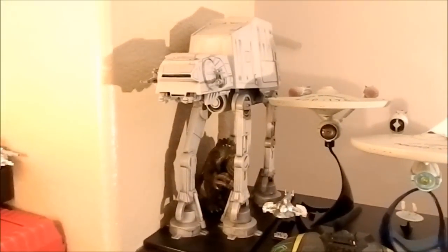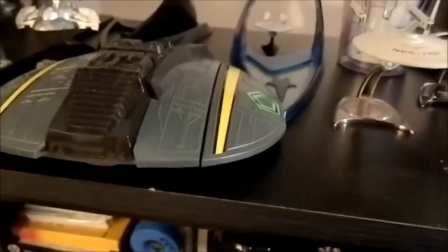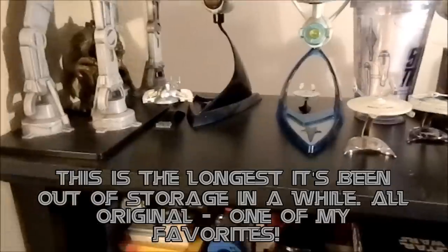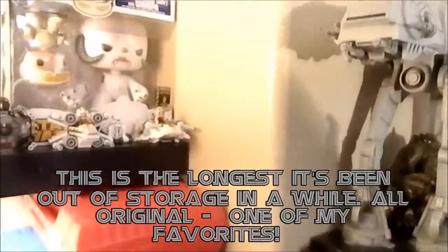This is the Star Wars miniature game, AT-AT and Rancor. This I've had for a long time. It looks brand new. I don't know if you can tell, it's all shiny, and the decals are all shiny. This is an all-original, new missile-shooting one. I just lost my Cylon. It was in there. But this is the one that actually shoots missiles. This little cockpit there, and way down here is this guy. We'll come back down to these guys in a second.